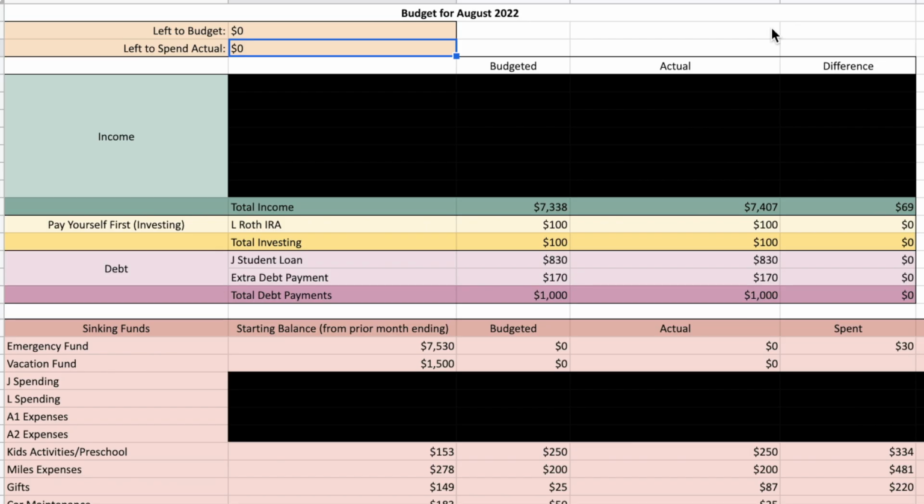So let's start off by looking at our income. We budgeted $7,338 and we brought in just over $7,400. So that was a difference of $69. So I was pretty close for this month for our income.